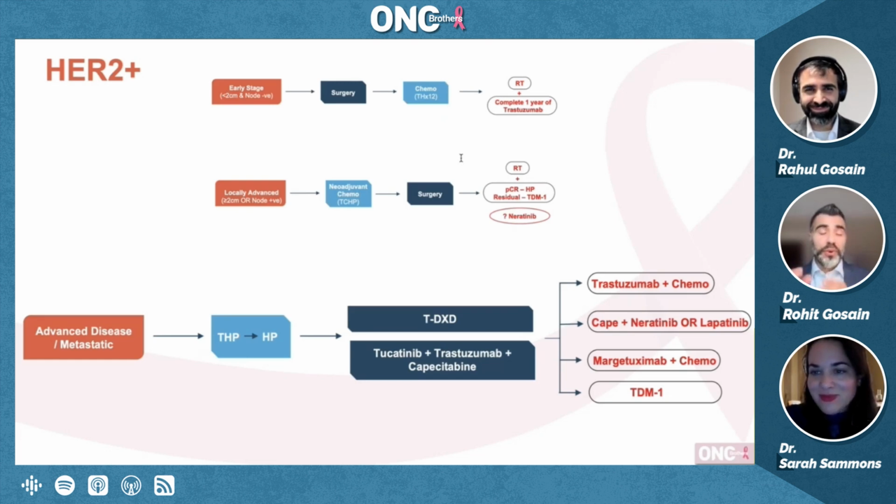Right. I think I've not utilized it since SABCS, but I'm definitely waiting on a patient to utilize because this is in fact practice changing, especially profound PFS, as you stated, close to 4 years. That is unheard of, especially when you're talking about stage 4 setting.